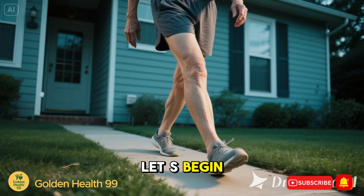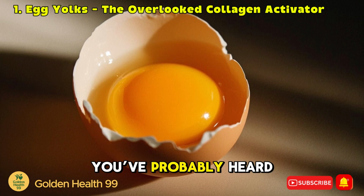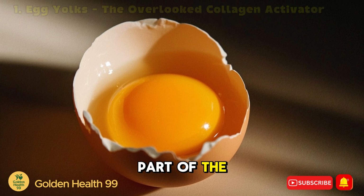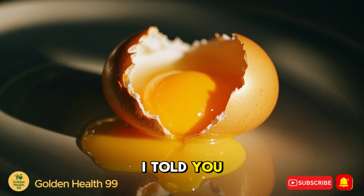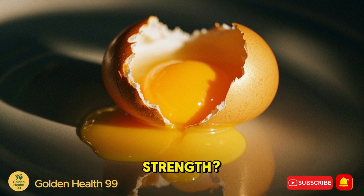Let's begin. 1. Egg yolks, the overlooked collagen activator. You've probably heard that egg whites are the healthiest part of the egg. But what if I told you it's actually the golden yolk that holds the real secret to joint strength.